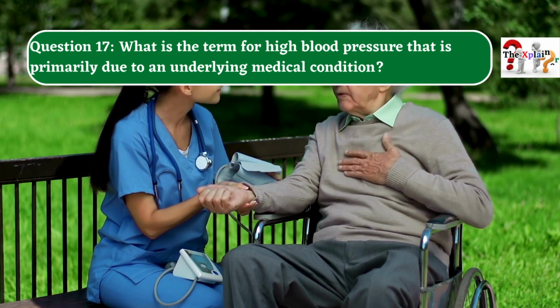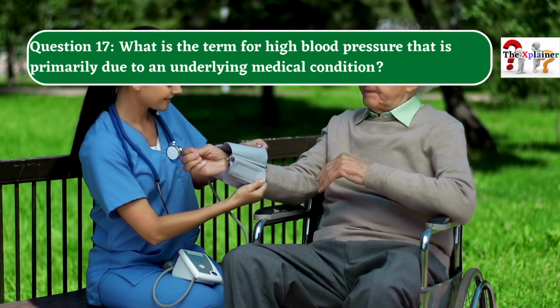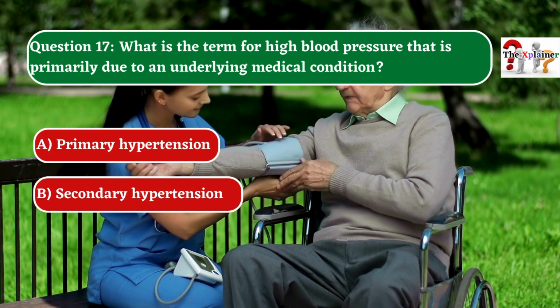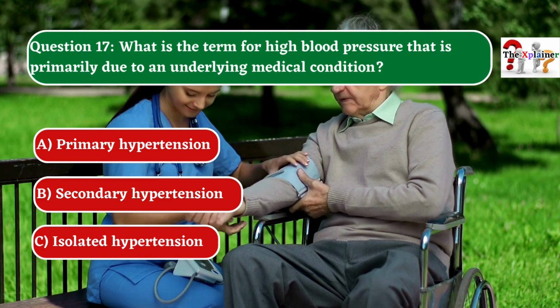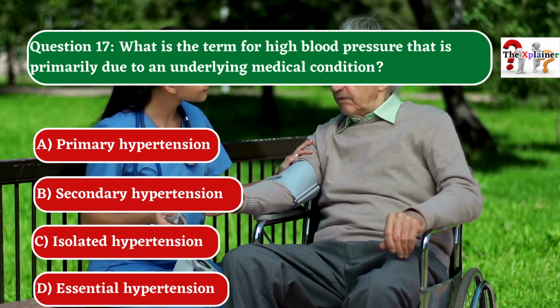Question 17. What is the term for high blood pressure that is primarily due to an underlying medical condition? Is it A. Primary hypertension, B. Secondary hypertension, C. Isolated hypertension, D. Essential hypertension?